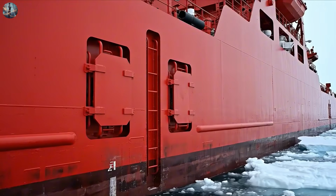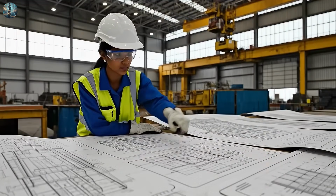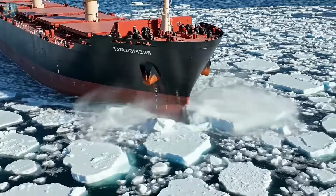There are places where aesthetics must be sacrificed for durability. A thicker hull means it is heavier and burns more fuel. Optimal design is a balance between durability and efficiency.